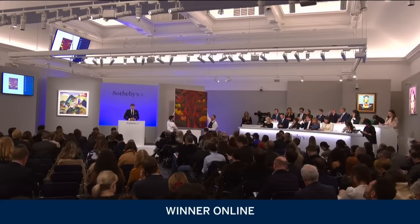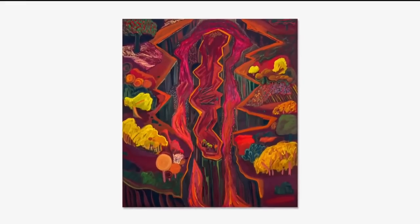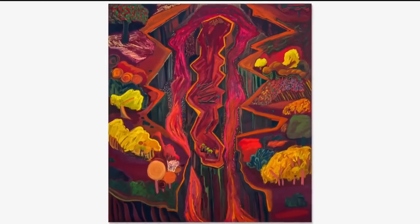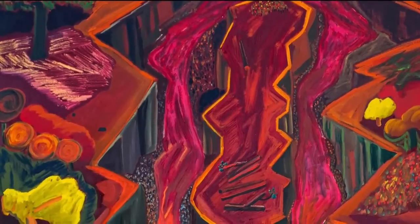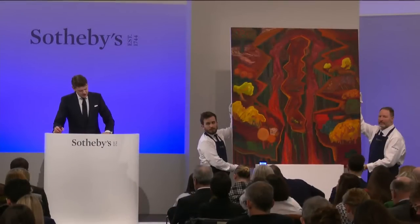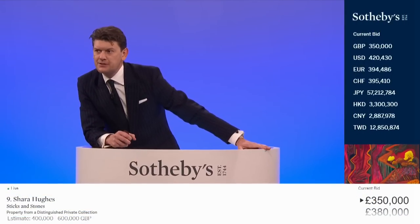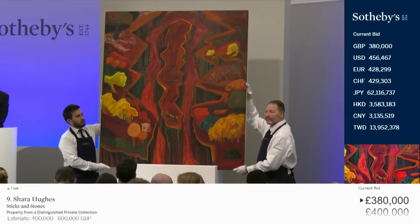Next up, lot 9, we have Shara Hughes' large-scale Sticks and Stones, which was the centerpiece of her 2018 show at the Begruen Gallery in San Francisco, showing here on the easel, as you can see. I'm going to open the bidding here at £280,000, £300,000, £320,000, at £350,000 then, and £380,000.